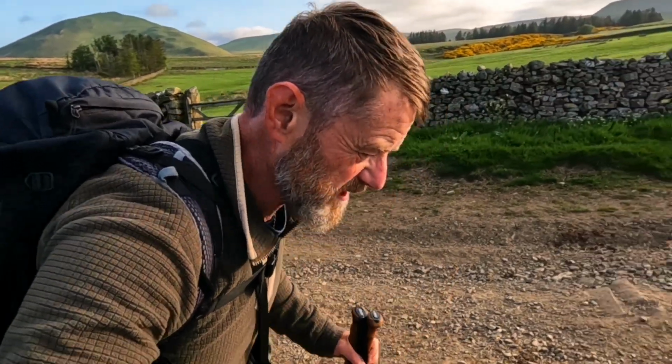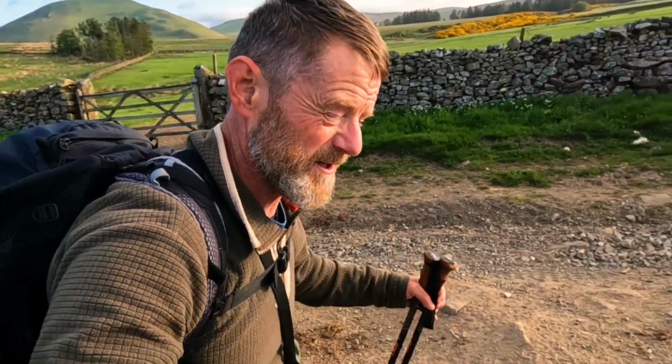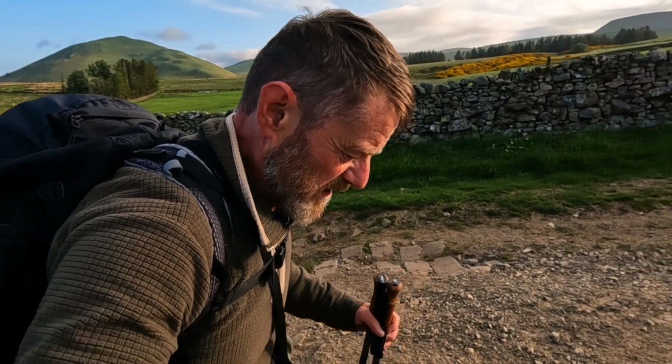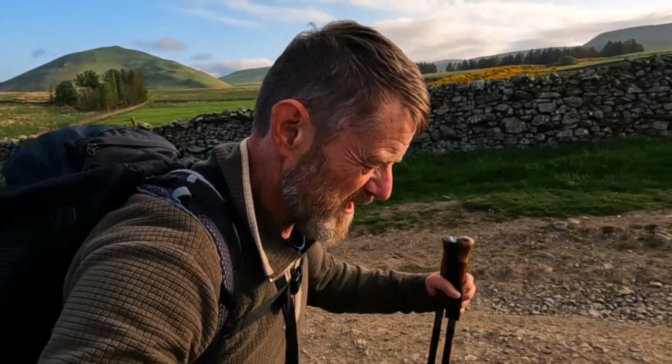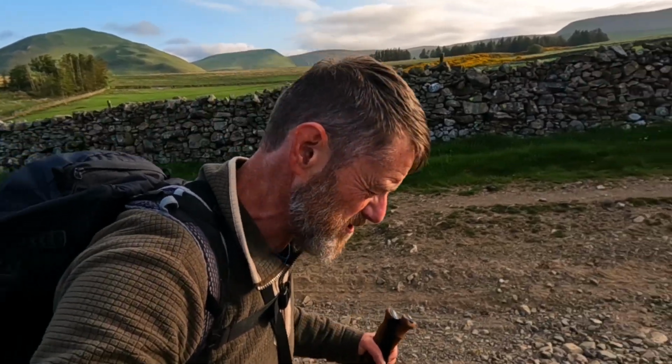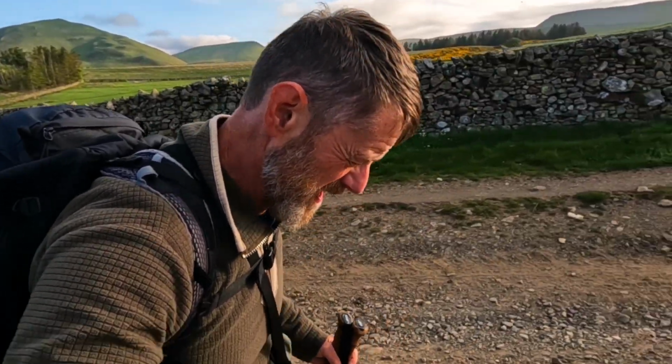It's a bank holiday weekend, so we've had an early start. It's still only 7 o'clock now. From the village, High Cup Gill's about 3.5 miles. We're about a mile in now, so we're plodding on.